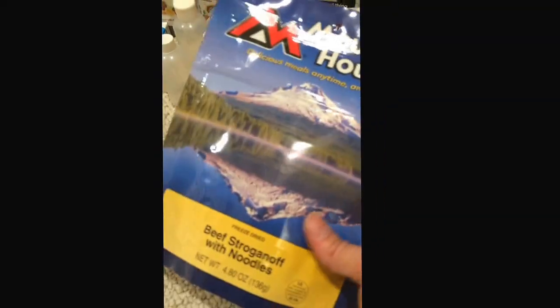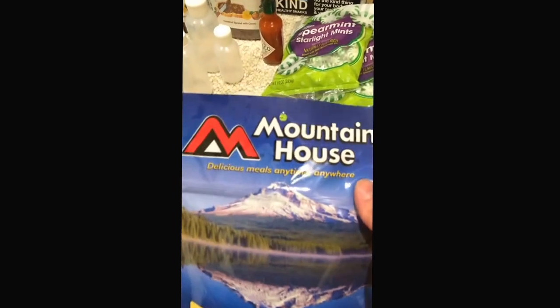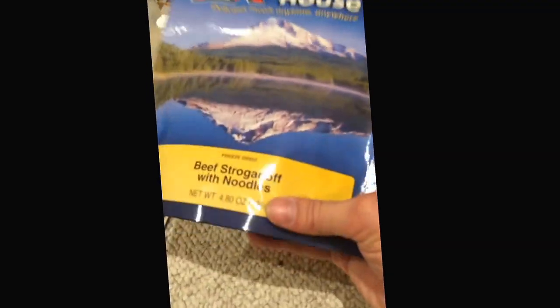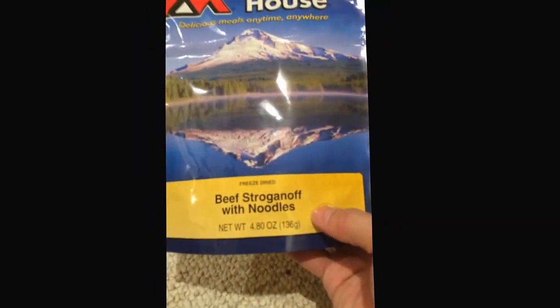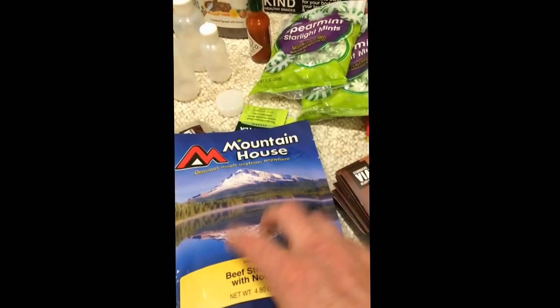So these Mountain Houses, they're great. The real concern I have with them is the price. I've tried to minimize the price. That's why I'm doing a number of mail drops. I've got my boxes over here. I bought these at Walmart. They range from, I think, $6 to $7.50. I've only got about 5 of them.